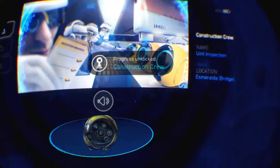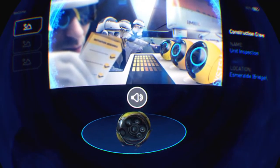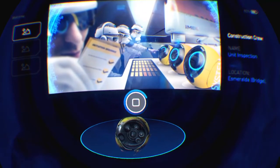This one's a construction unit. Didn't make that easy. For maintenance on the Esmeralda's infrastructure. Okay, let's interact then.